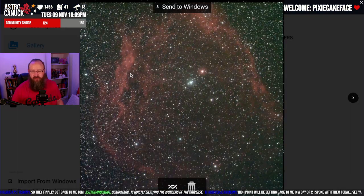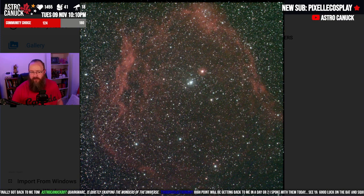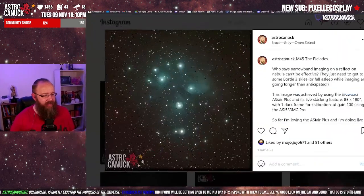Okay, so we got the Bat and Squid Nebula on here. I don't have the Pleiades to hand, because I was using my mobile phone for that. But I did put that image on the Instagram, because it turned out much better than I thought it was ever going to, with a broadband reflection nebula using our narrowband filter, and I still managed to pick up some decent nebulosity in there.